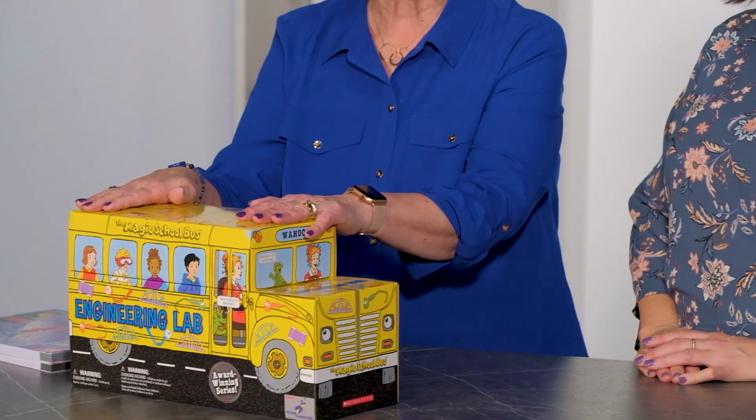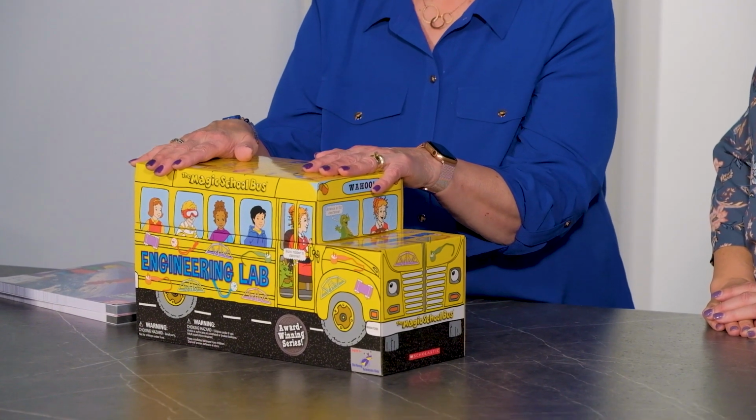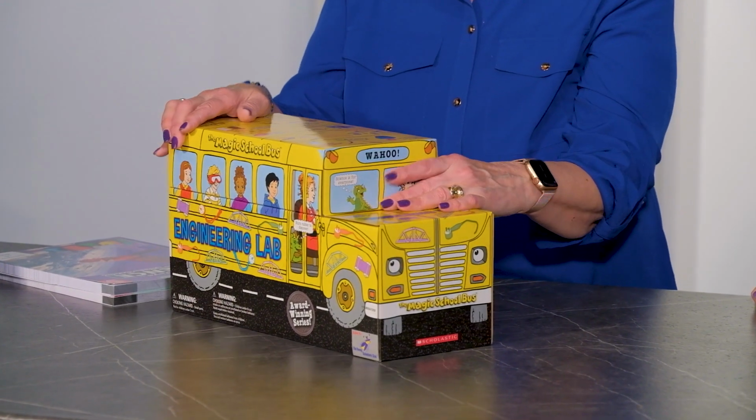Now, for your older ones, this is an engineering bus. If you're familiar with the Magic School Bus, Miss Frizzle, that is one of the book series we didn't talk about, but the book series is still available with Miss Frizzle leading the way.